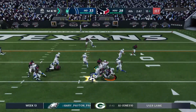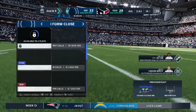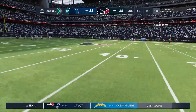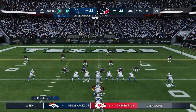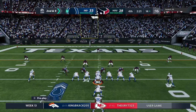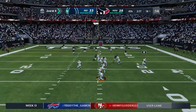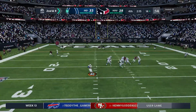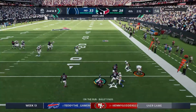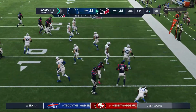They'll try to run some clock here as they keep it on the ground. They stopped after only a yard, taking it down to the 14. Here's 2nd and 9, just a yard on that last run. Throwing now is Wentz. Forced out to his left. And look at this. They get the turnover they needed. It's intercepted. Picked up by Justin Reid.